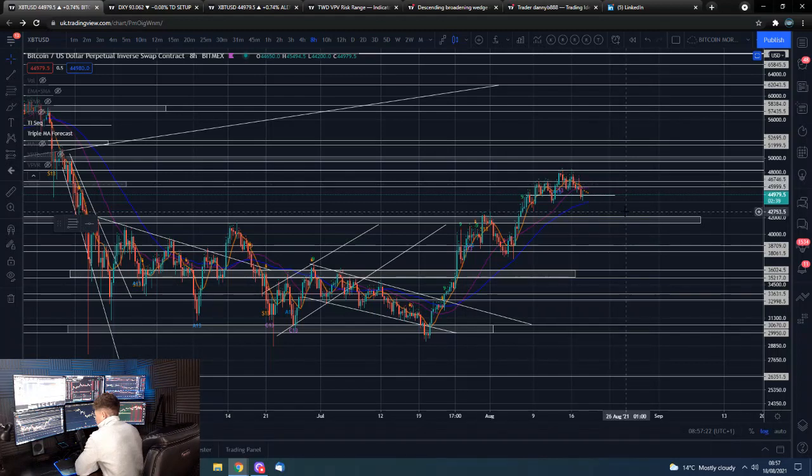But I think a lot does depend on what the DXY does here, because if it does make that move above that resistance level, then I think it is obviously a lot higher likelihood we get a move down. But then if we do get rejected and come down again for a third time, then yeah, potentially that gives us an extra tick in the bulls' favor.